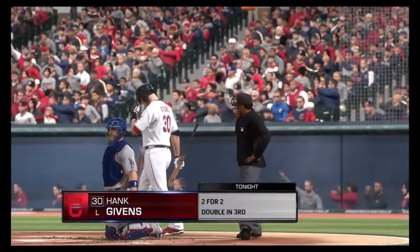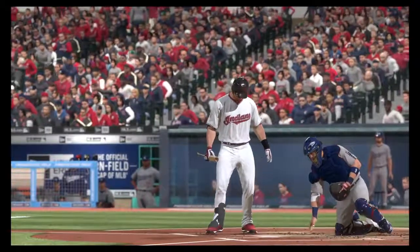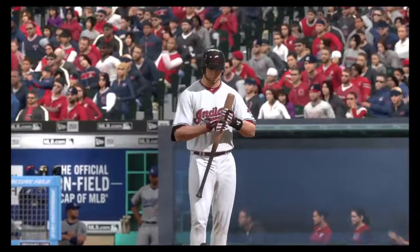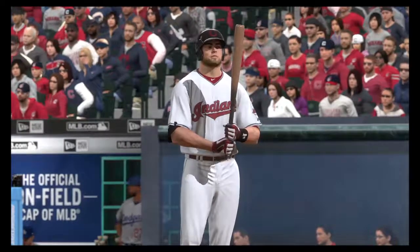Digging in and looking for more, Hank Givens. He's got a chance to add on to what's already been a big inning for them. Yeah, two on here and three on the board already. They've absolutely come out and forced the issue of this inning. Matt, a hit here could really fire up that dugout.